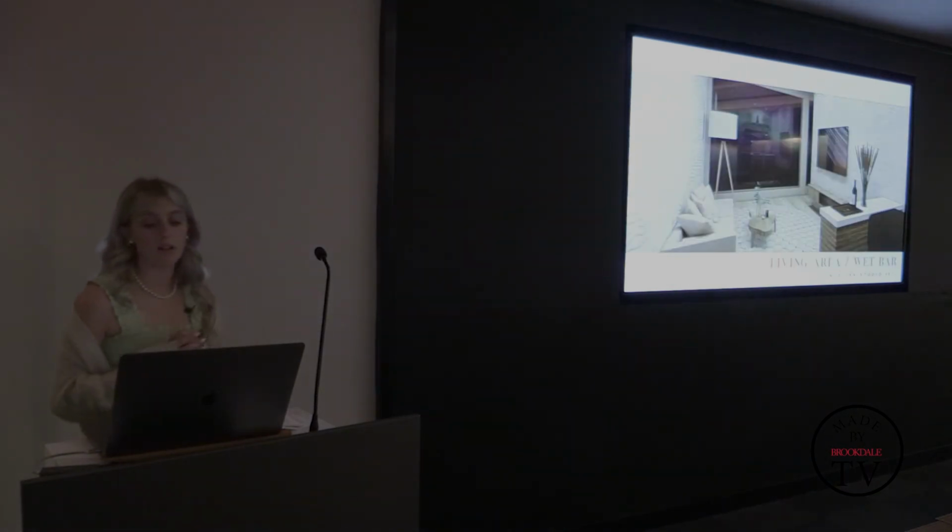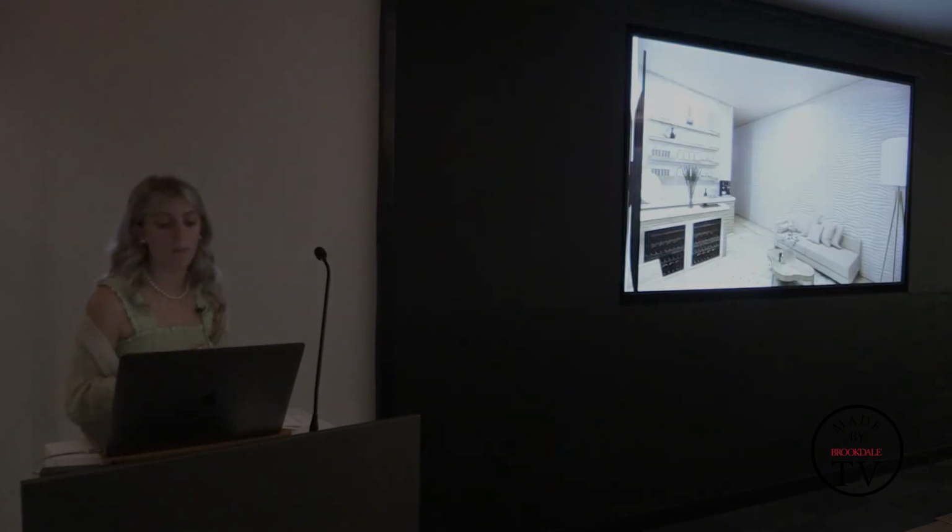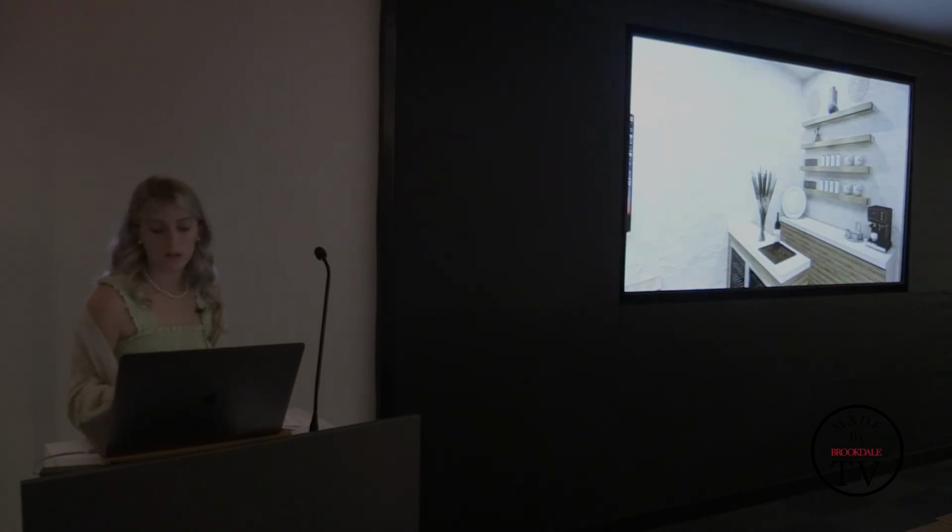So here is the living area, very open to the wet bar, as you can see. I used the mother of pearl across some of the wall surfaces in this space to keep that iridescence without taking away from the views itself.